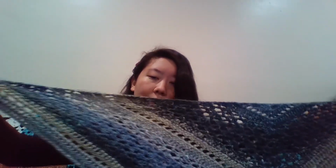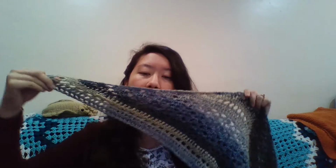That off to the side. I also finished, and I did not do the border on this one. This is another Eugenia shawl. I just did the main body of it. There is an edging that I put on some of them. This one I just didn't feel like doing the edging, or the border I should say, so I just left it straight. And this was using one of Yarn Bee's Luxe Lollies.